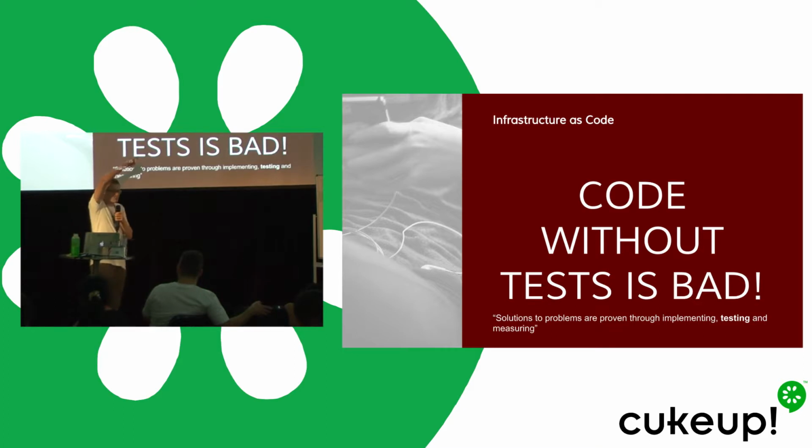But code without tests is bad. Because there's a bit here that we have to test it. And at some point, you're going to test your code.